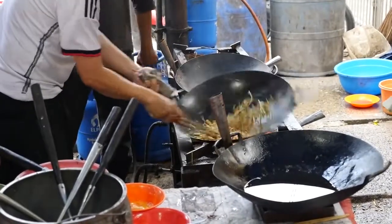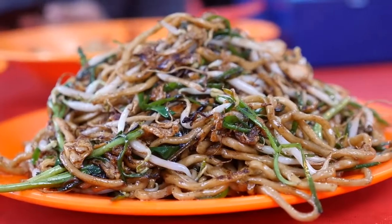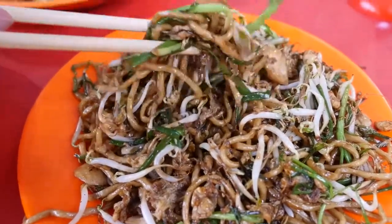Using a pair of chopsticks, he just flipped the noodles around in a big cloud of smoke. It's really humid in Jakarta, and this tent is just keeping all of the fumes of the wok within it. It's wonderful.